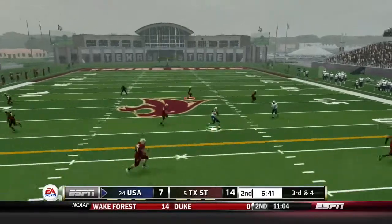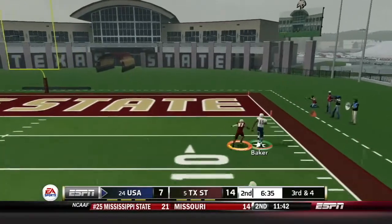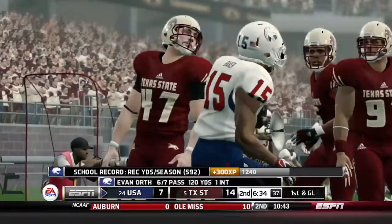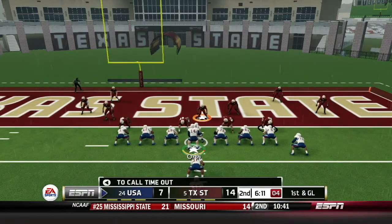Orth back to pass. Throws underneath, got a man. It's Kawan Baker. Kawan Baker got a big hole. Baker down the sideline, one man to beat, and he's not quite going to do it, but it's still a gain of 66. Big time gain in the passing game right there. It'll set up a 1st and goal from the 3.